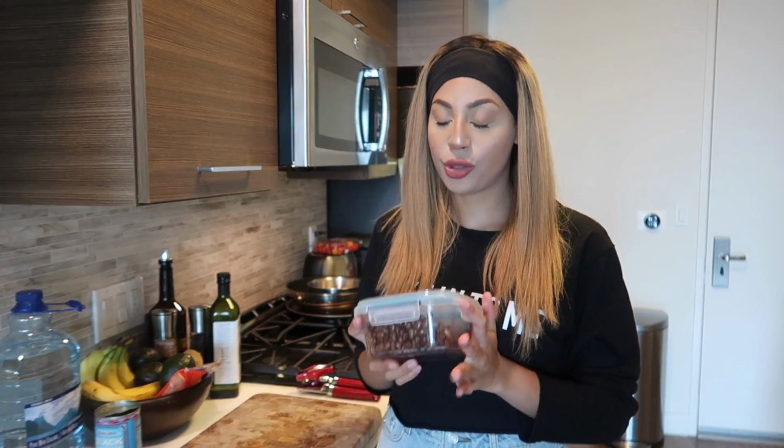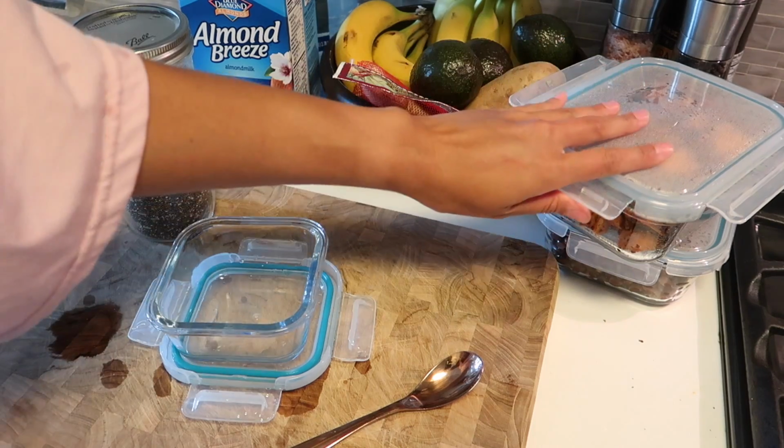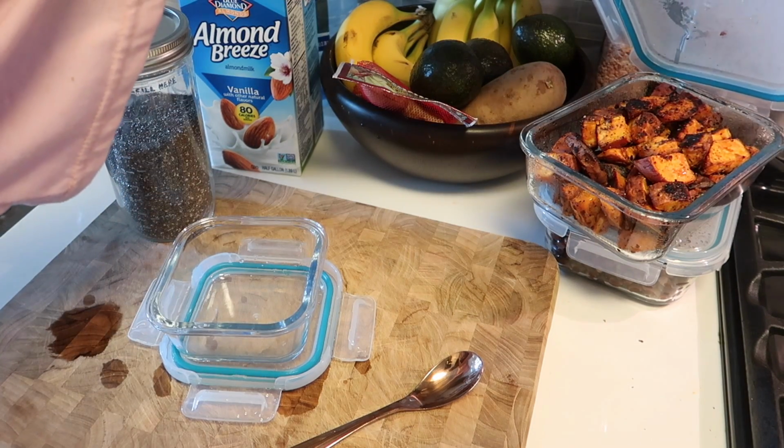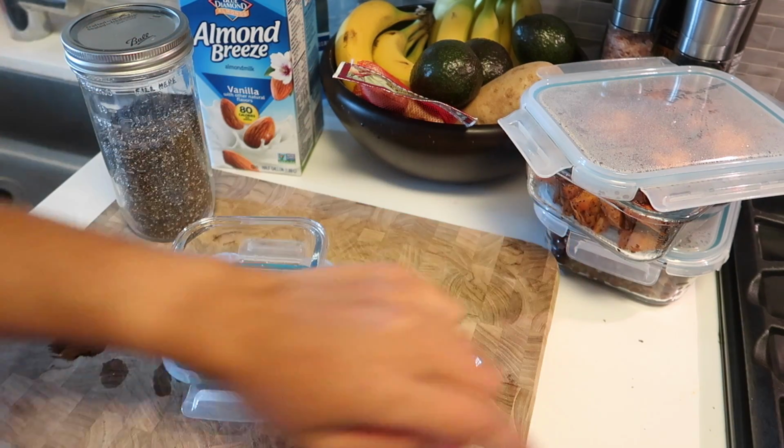So this way I can just reach for my black beans when I want to prep something like a loaded baked potato, for example. I love doing those out of the week where you can just do a baked potato, top it off with some salsa, some fresh avocado, some salt, some pepper, some vegan butter, your beans, and you're good to go. So now that our potatoes are done, I'm going to let these cool off before I snap the lid on them, and then these are going to go in the fridge with the beans.